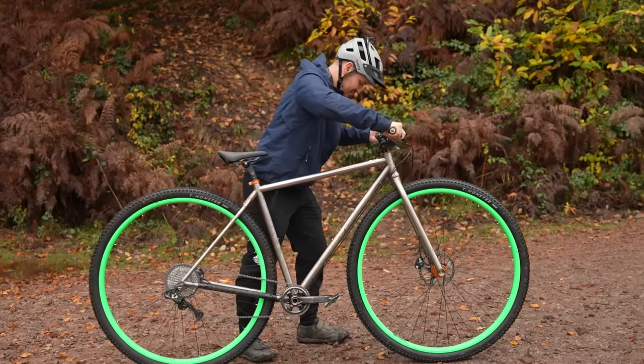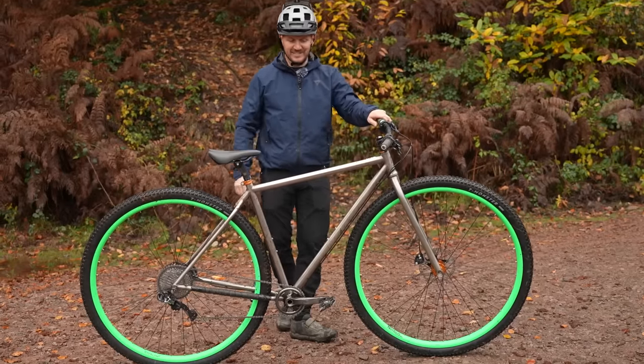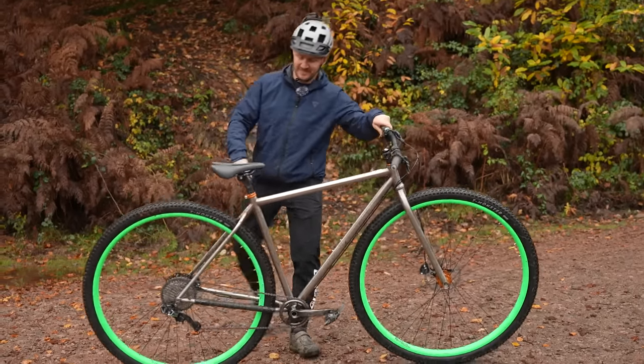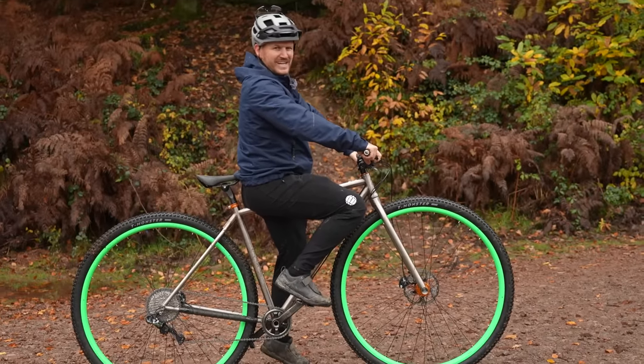Look how close it is when you hit the front brake. Now with a bit more on there, I think it's gonna buzz. Scared of that, but every housewife's favorite is the wheelie.